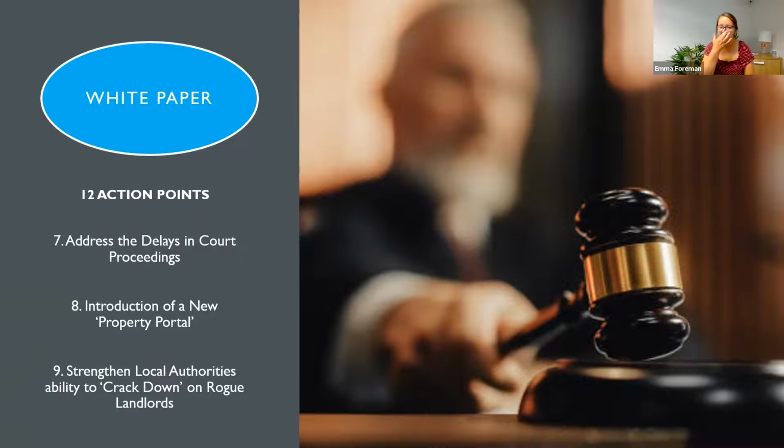Working into that, number 9 is strengthen local authorities' ability to crack down on rogue landlords. So again, this comes back to there being a database provided for landlords and property agents. Rogue landlords, anybody that's gone through the ombudsman and has had a banning order and been struck off, either by the Property Ombudsman for letting agents or this new landlord ombudsman for landlords, there will be a list of them that tenants and landlords can actually view. At the moment there isn't one of those, but that will be made.